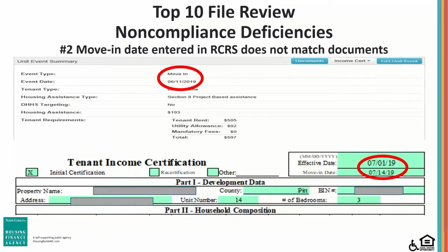Move-in date entered in RCRS does not match the documents. So in the example that we have here on the screen, in RCRS, we entered in the move-in date of 6/11/2019, but on the TIC, we have an effective date of 7/1/19, and we have a move-in date of 7/14/19. So the effective date should be the same as the move-in date. So in this case, if it were going to be July 14, 2019, that would be the date that we would list as the effective date and the move-in date on the TIC, but it would also be the exact same date that we would enter in RCRS. They would need to match.